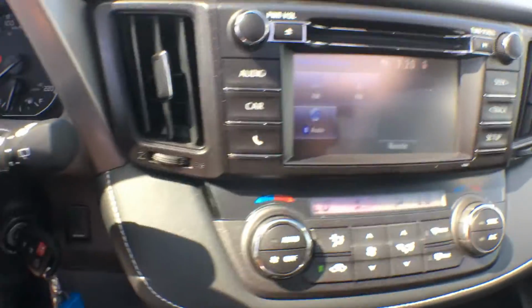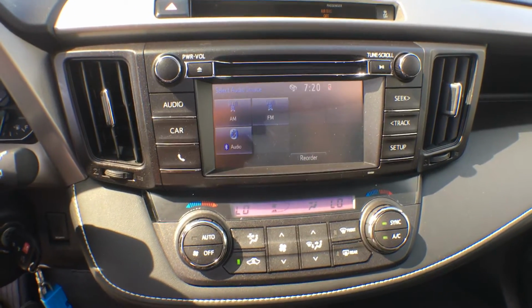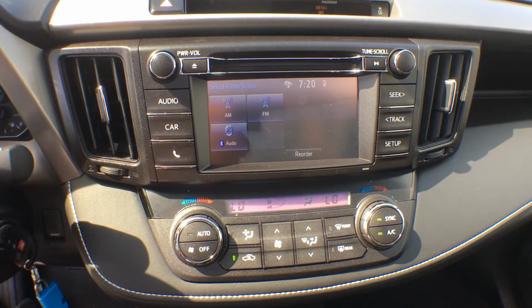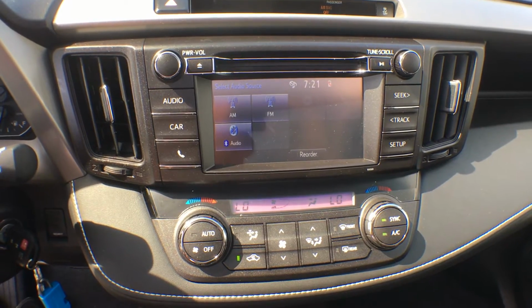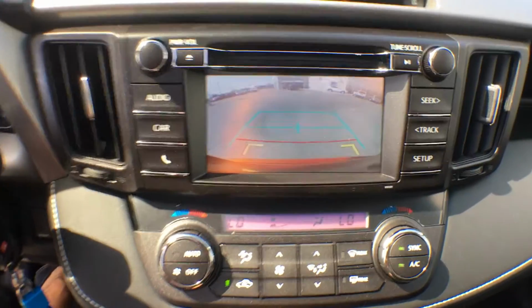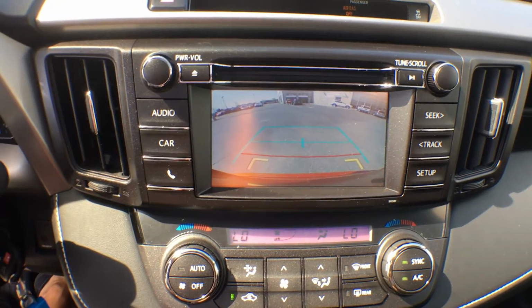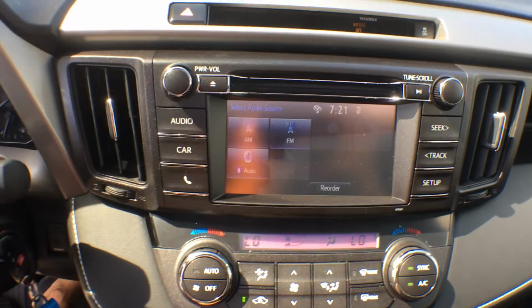Bringing you into the center here, we do have a 6.1-inch touchscreen display. It does come integrated with AM, FM, Bluetooth, a CD player, as well as a reverse camera. So I'll quickly throw it into reverse for you just to show you how clear that picture is. You can see the dealership behind us there. Definitely a nice, safe, useful tool.